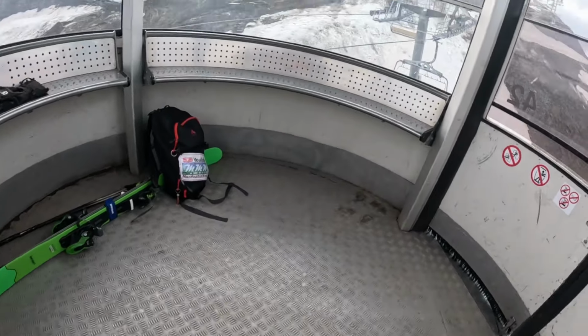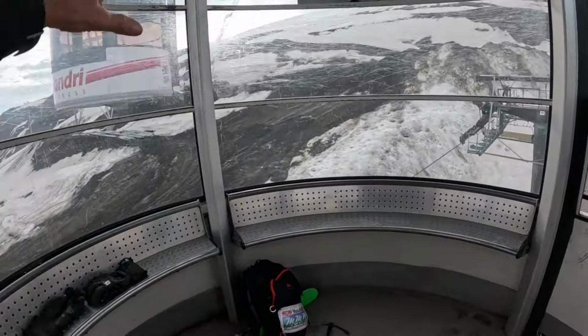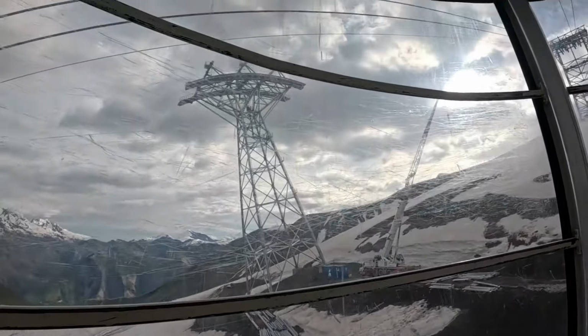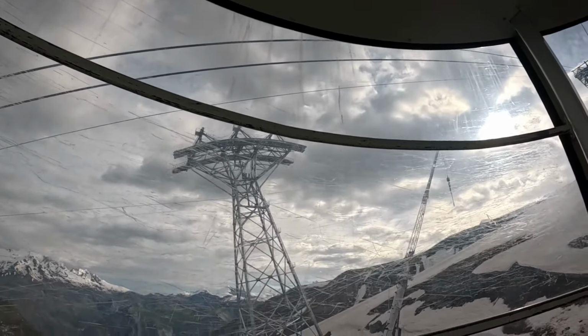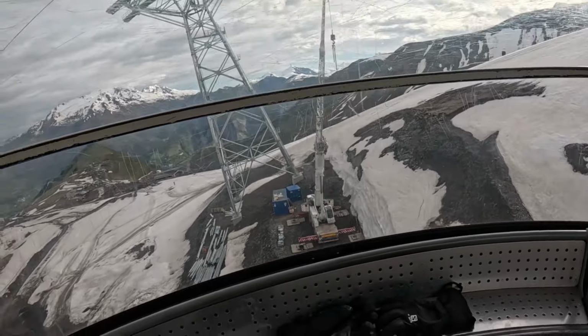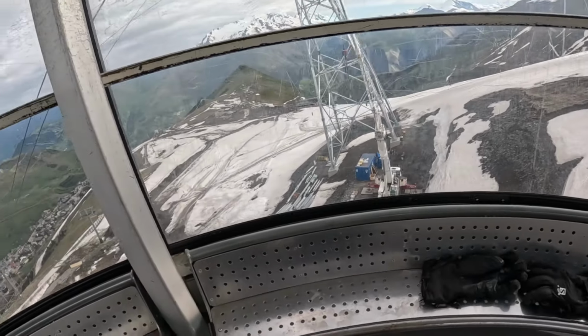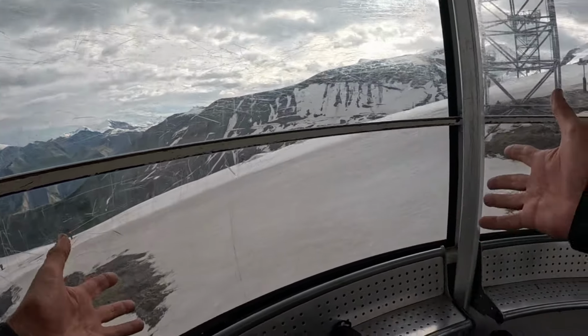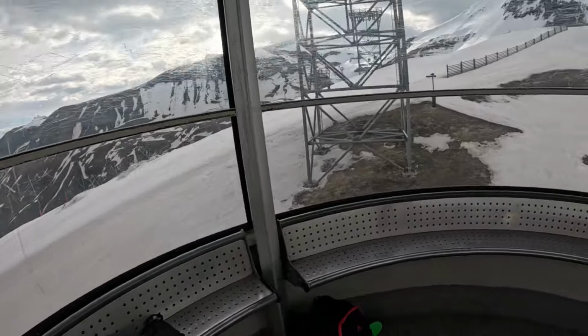So just arriving up the first level here. Again, another pylon going up here, a huge project. Wow, that is massive. A lot of work going on. And this is going to be commissioned for this winter. It's going to be ready by the beginning of December. This looks perfectly skiable, but you'd be skiing down to nothing.